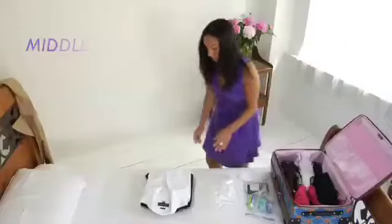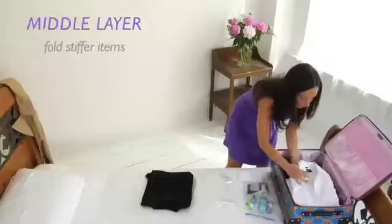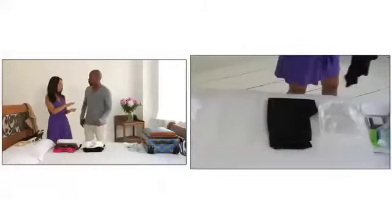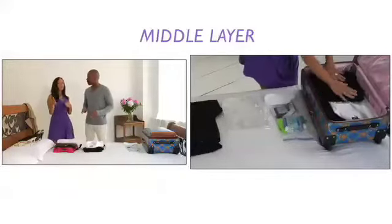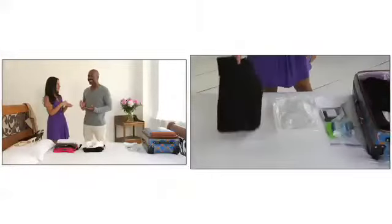All right. For your middle layer, you're gonna fold stiffer garments, such as dressy pants, skirts, starched cotton shirts, and blazers. You wanna conserve space here by stacking the garments one on top of each other very tightly, kind of as how you see them here. Okay. But you also wanna alternate waist with hems, so that space isn't wasted piling thick hems on top of each other. Never thought of that.